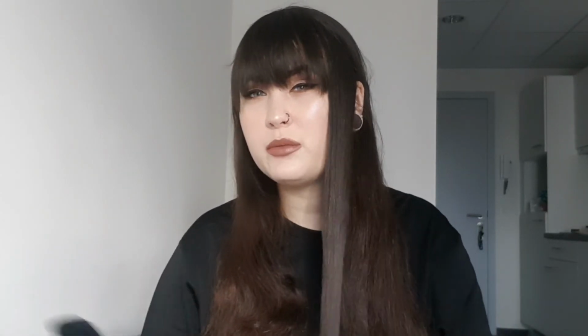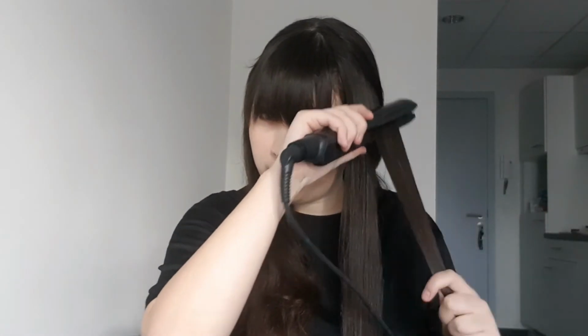But normally I don't really straighten my hair anymore. I like my own hair a lot. But this is just as a prevention of crazy hair during the party. I can do my hair cutely, but I know how I dance.